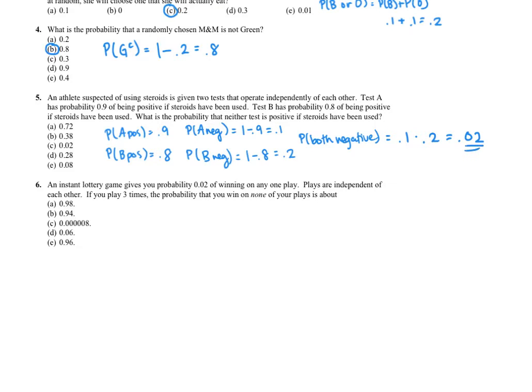The reason we multiply is because we want A to be negative and B to be negative, and since they're independent, we don't need to worry about any conditional probability. So 0.02 would be the probability that both tests are negative if steroids have been used.